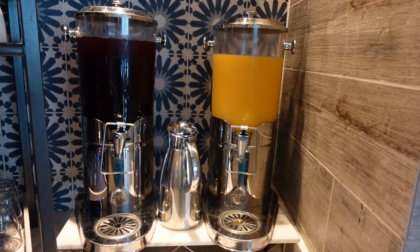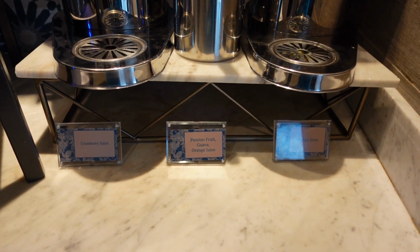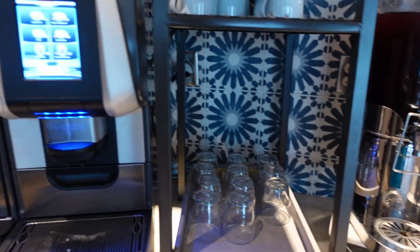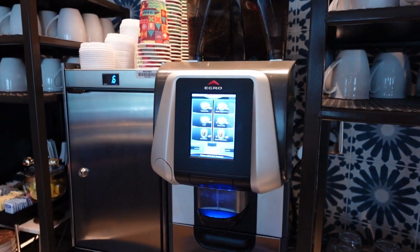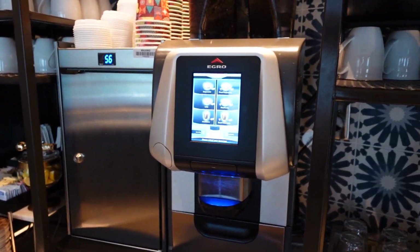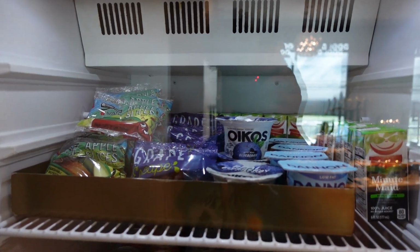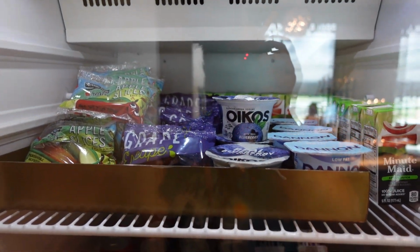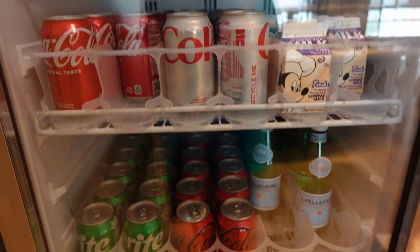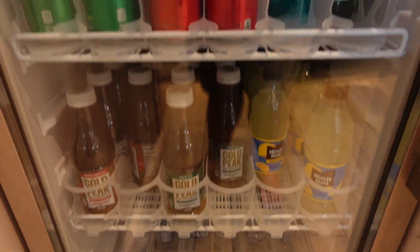They also have a good juice selection here with cranberry juice, of course your POG juice, which is passion fruit, orange, and guava, and then regular orange juice. They have also some fancy coffee machines where you can make your cappuccinos, lattes, and the like. And then in the cooler, you've got yogurts, some packaged fruits, and then a selection of Cokes, Diet Cokes, milks, teas, Pellegrino, Minute Maid lemonade, and such.